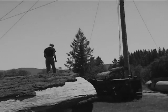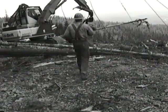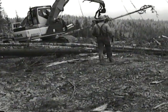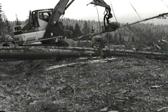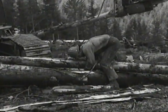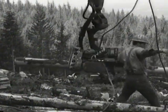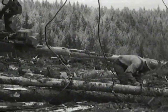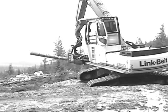Things have changed a lot in the way logging is done today. The chaser, whose job is to unhook the logs here on the landing, used to carry a chainsaw and tape measure with him so that he could limb and buck or cut the logs to length. Now the processor does that part of the job for him. It automatically measures the logs with a computer that counts the revolutions of the wheels that are moving the log through it, shearing limbs and knots off as it goes.